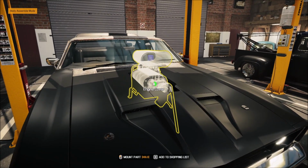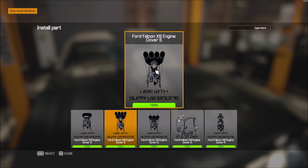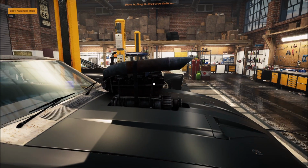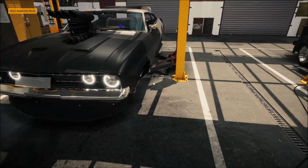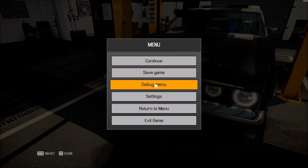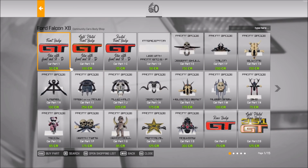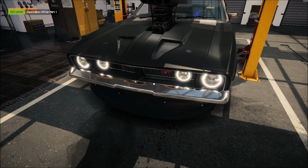We're going to add this monstrosity right there. Looking kind of beastly. Alright, so is that on car part 1? I need car part 1. Okay, so car part 1 is 1B. Okay, we're just going to put the GT emblems on there. That's all good with me.